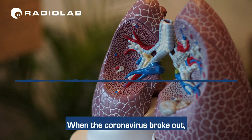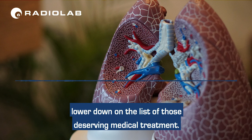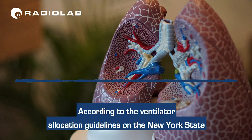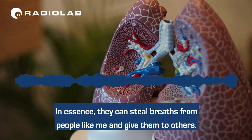When the coronavirus broke out, many states ranked people like me, who need a machine to breathe, lower down on the list of those deserving medical treatment. New York went even further. According to the ventilator allocation guidelines on the New York State Department of Health's website, it says the hospitals are allowed to take people's personal ventilators and give them to other patients in times of triage if they seek acute care. In essence, they can steal breaths from people like me and give them to others.